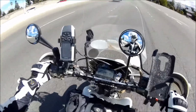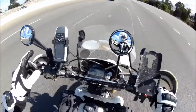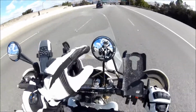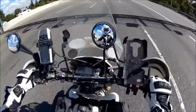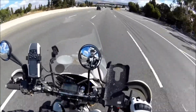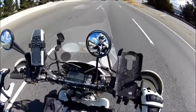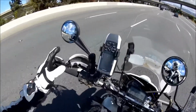So I got a mirror finally that works. I got the same mirror as this. I actually found out where I bought it from. I bought it from Kragen or O'Reilly's. They're the ones that sell these 4-inch mirrors. So that's a good thing. Now I have a mirror that actually works.